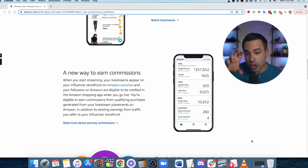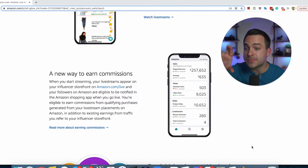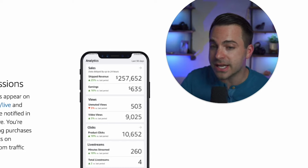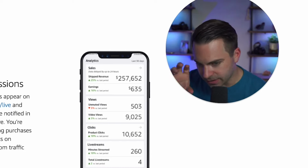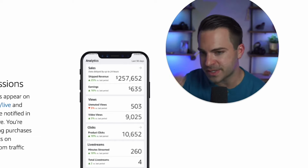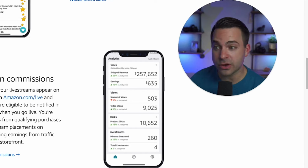So by the way, this is an overview of the data collectively, but you can actually see stream specific data too. The product clicks area is how many people actually clicked on a product in your carousel and went and checked it out on Amazon. So you can see that on each stream as well. And then how many minutes did you stream? How many total live streams did you do? So for stream specific reporting, you'll also see engagement, like how many comments and things like that too. So some pretty powerful stuff here. And I know they're working to enrich a lot of this data.